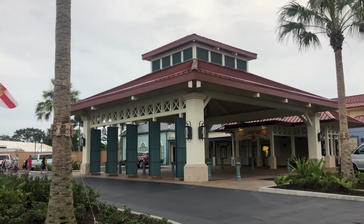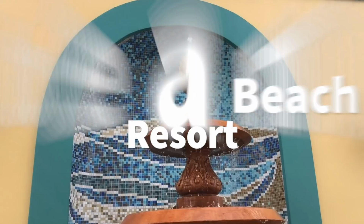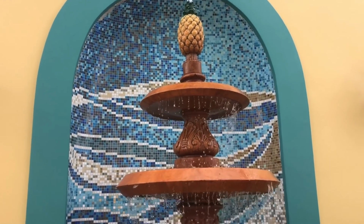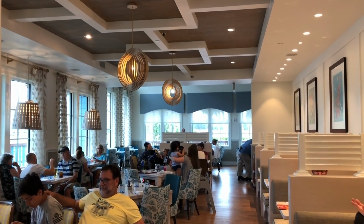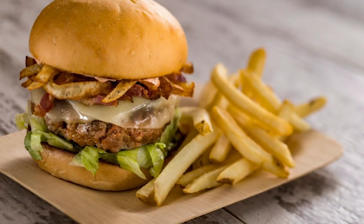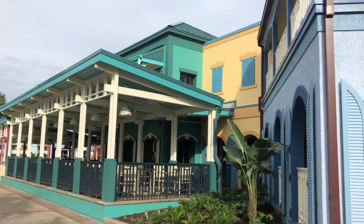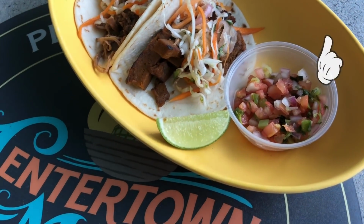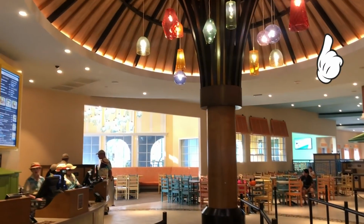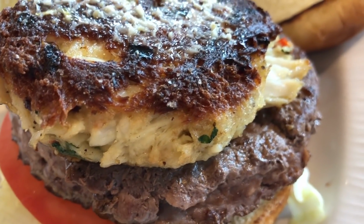Then it's Caribbean Beach Resort, you guys. CBR is open. You no longer have to eat in a tent. Now you can eat at an actual restaurant. Sebastian's Bistro replaced Shutters. Spyglass Grill is over there poolside. Banana Cabana is poolside as well. Centertown Market is their counter service location. So we can show you everything about it here in this video. Still probably not destination dining, but definitely good eats if you are staying at Caribbean Beach Resort.